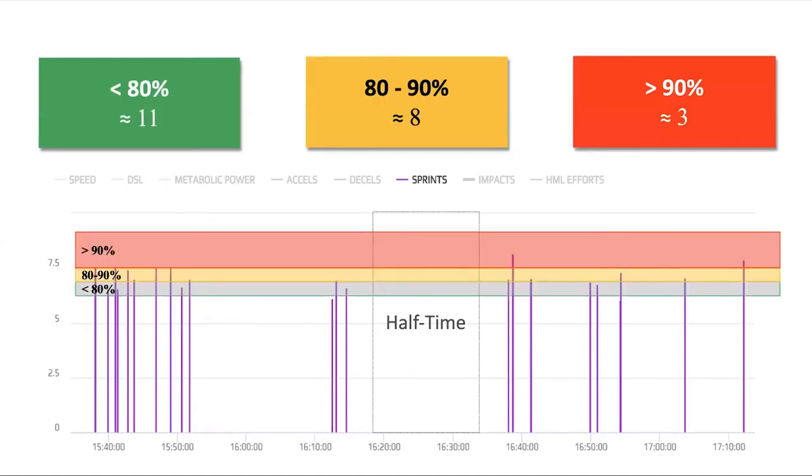Now, remember, we wanted to find out how many times the players sprinted near their peak speed or within 90% of that sprint peak. So when we break down the intensities of sprints, the highest number of sprints occurred between 6.1 meters per second and 80% of their max speed, and there were 11 of those. They perform on average 8 sprints between 80 and 90% of their max speed. And on average, players sprint up near their peak speed 3 times in a game.